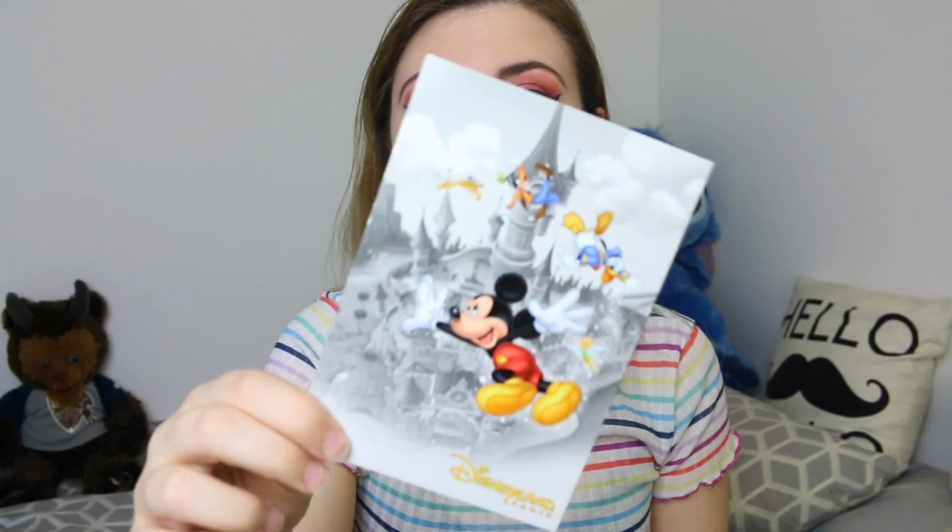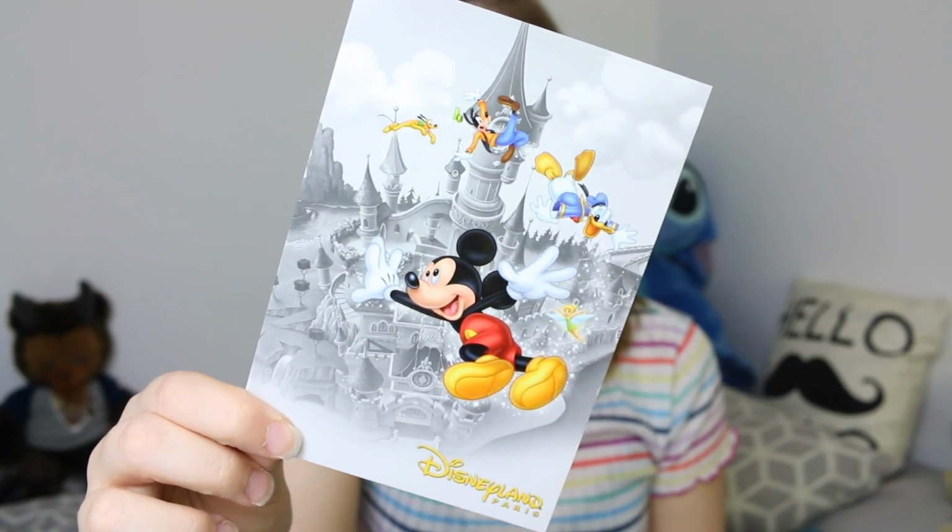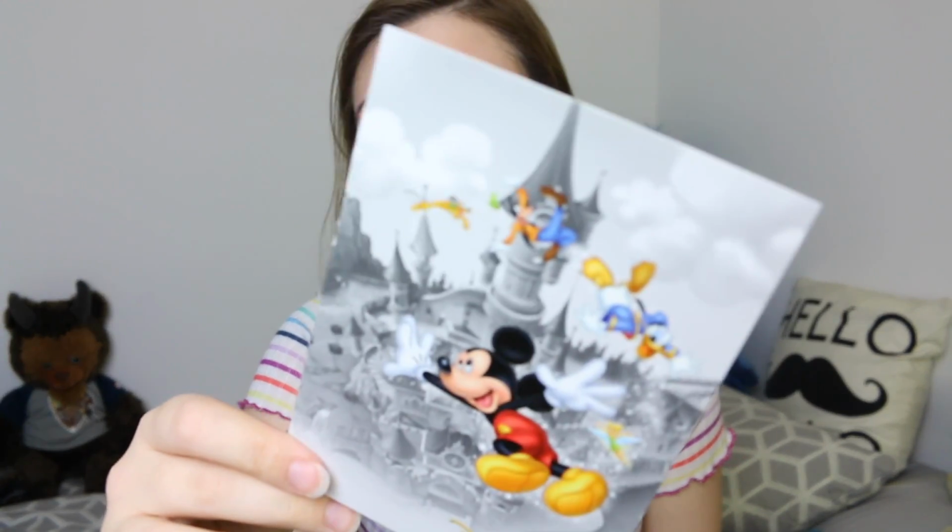Then to go with that one, I got the Disneyland one, which is Mickey, and then it's Pluto, Donald and Goofy and Tinkerbell, and they're all just like flying over Sleeping Beauty's castle, which is really, really cute. And this one again was €2.